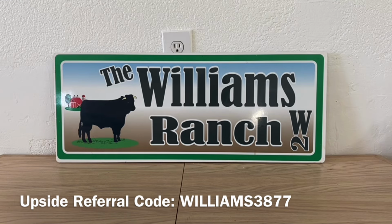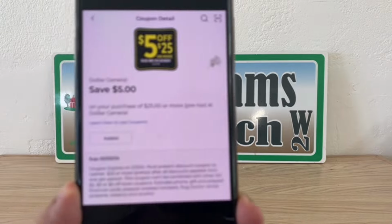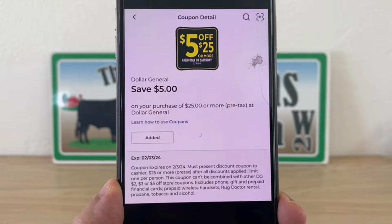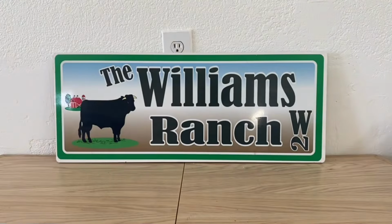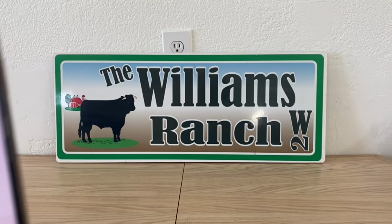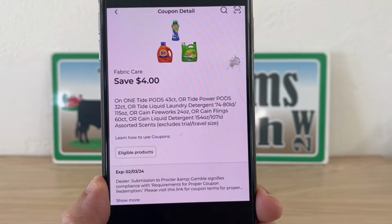Okay, let's get started with this because we have a lot of coupons that I want you to go in and clip. And of course, we're gonna be starting off with the 5 off of 25 for this upcoming Saturday, February the 3rd. Excuse me. We got fabric care of $4.